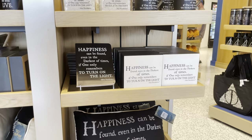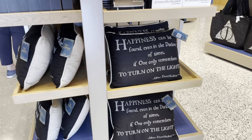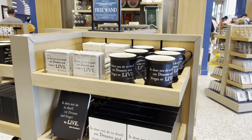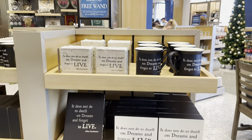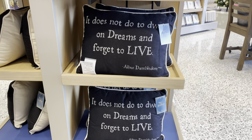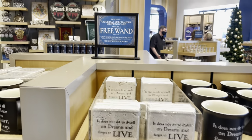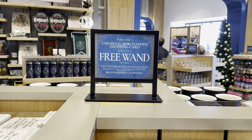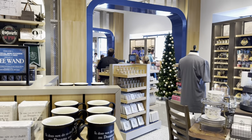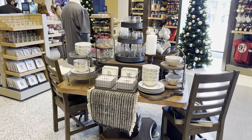Such great quotes that they've chosen. Now, don't forget that if you purchase a $250 or more Universal gift card, you get a free non-interactive wand. So if you're planning on purchasing some of these items, it might be beneficial to get the merchandise card so you can get that wand.